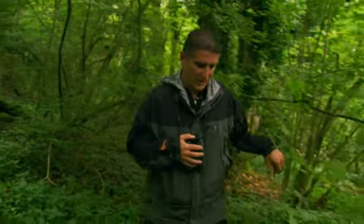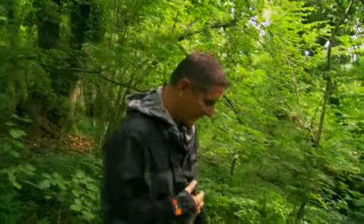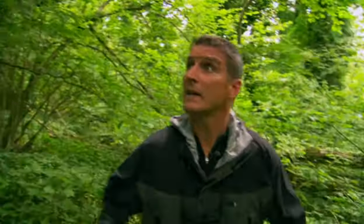So why is a bird like the jay so colourful? Well, just look at this environment, a big, dense woodland like this. And woodland birds need to attract and keep a mate, and they also need to keep other male birds away. And they do that in one of two ways. Either they sing tunefully, like the blackbird, or they can be really colourful.